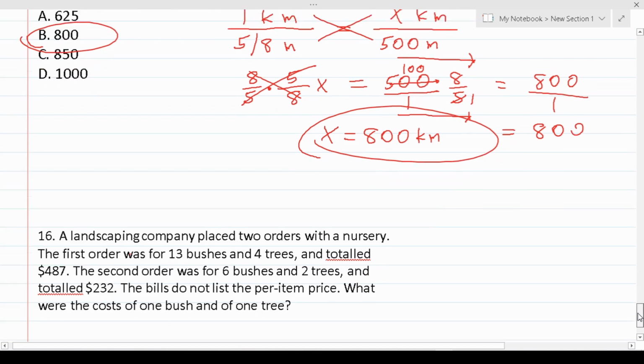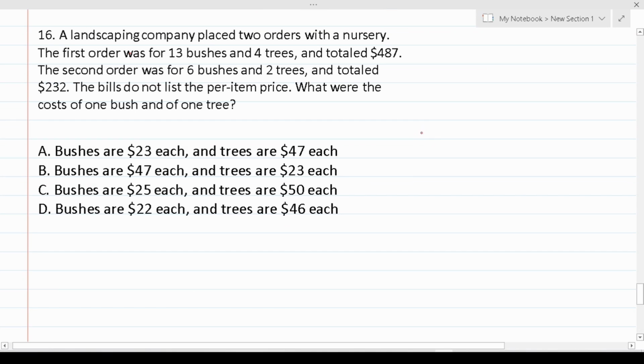All right, number 16 says a landscaping company placed 2 orders with a nursery. The first order was for 13 bushes and 4 trees and totaled $487. The second order was for 6 bushes and 2 trees and totaled $232. The bills do not list the per item price. What were the costs of 1 bush and of 1 tree?